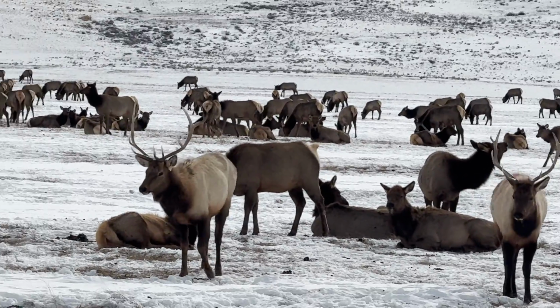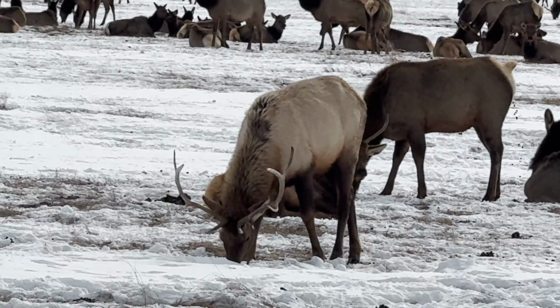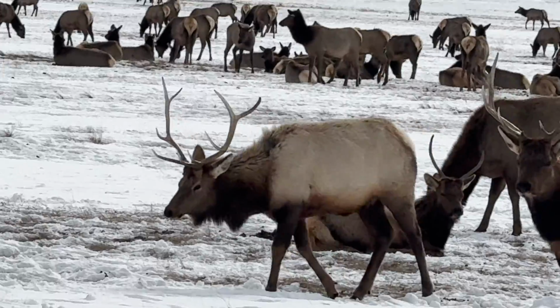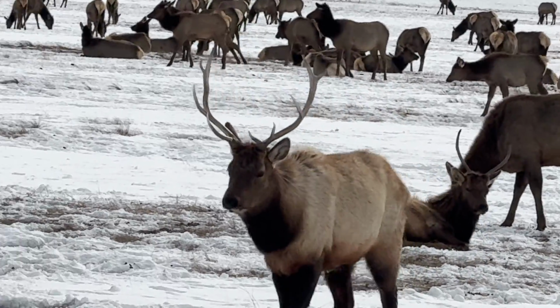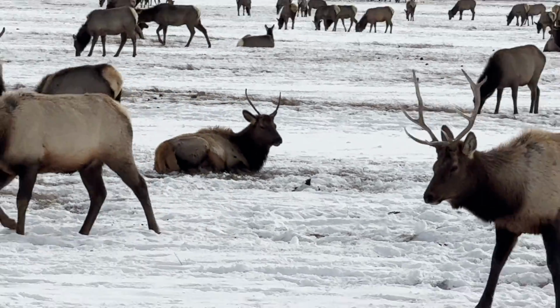These guys are what we call raghorns, and they'll have this type of set for years 3, 4, sometimes 5. Then usually about year 5 is when a bull hits maturity. And you can tell a bull's mature because generally his antlers will have at least 6 points coming out of each antler, and those antlers will be very symmetrical. They're like mirror images of each other. Sometimes they can have 7, 8, or 9 points just depending on how good their genetics are.